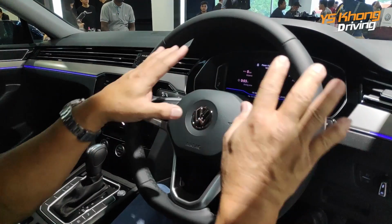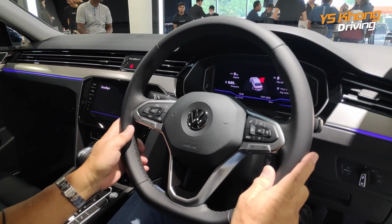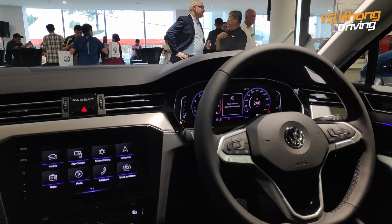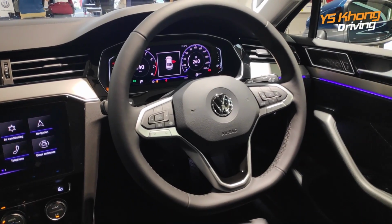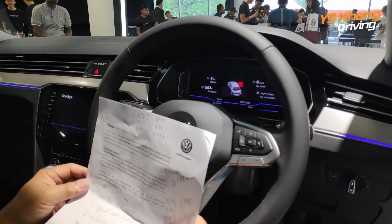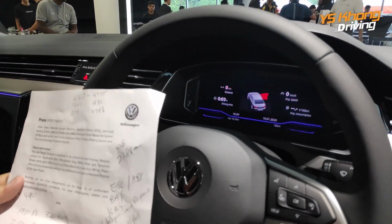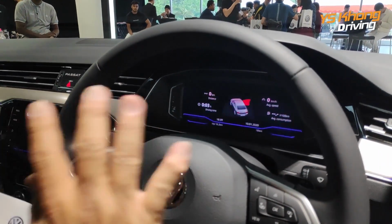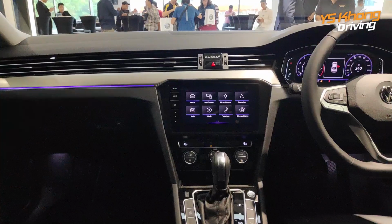Okay, so the screen here is pretty nice, and you can see, yeah, door warning, and this is supposed to be new. And according to the notes I made, this is a 11.7-inch digital cockpit. It shows you there's a customizable screen, and there are 30 options. We won't go into details yet, but there's another screen here.